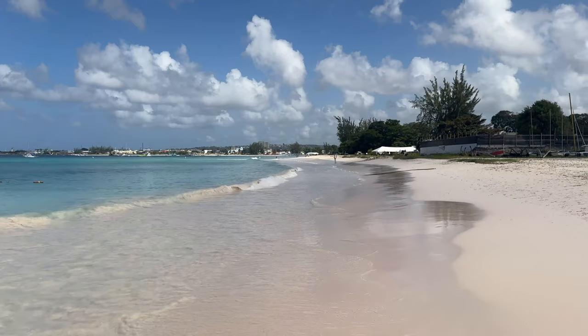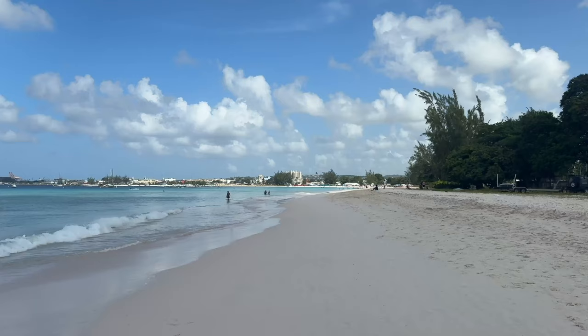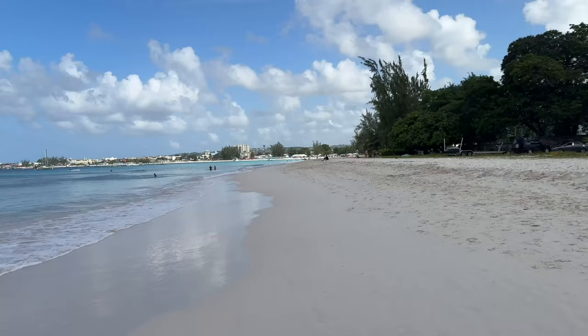Here we are now at Carlisle Bay. You can see there's a lot of beach around this area here. According to TripAdvisor, Carlisle Bay is the number one best thing to do on the island. At least it has the most reviews. So take that for what you want. But I would say it's right next to Pebbles Beach, Rockley Beach. I personally prefer Rockley or Pebbles over this area just because there's more crowding here. But either way, let's keep going.